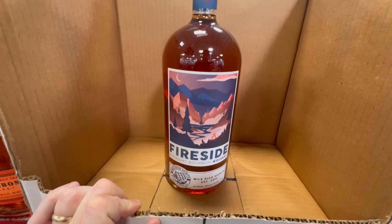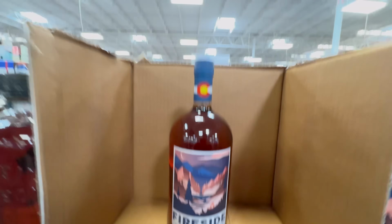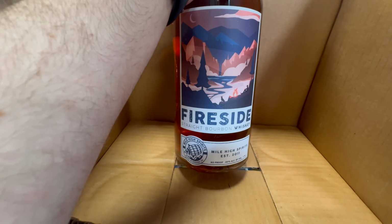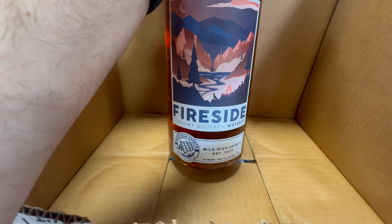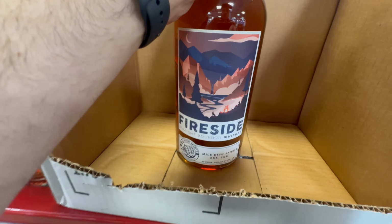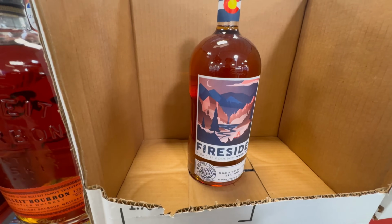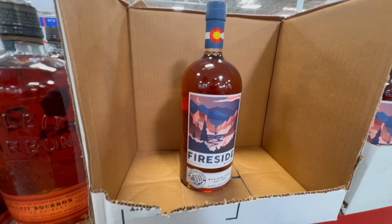It is coming in at a low proof, but heck, for $31.48, I do think it's probably worth taking a stab. If you're looking for something on the lighter side, something you can just throw into a cocktail and not have to worry about the ABV, then that might be for you. I haven't tried this one, but for that price, it's definitely worth a roll of the dice.